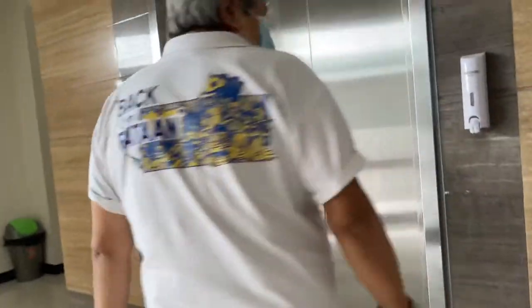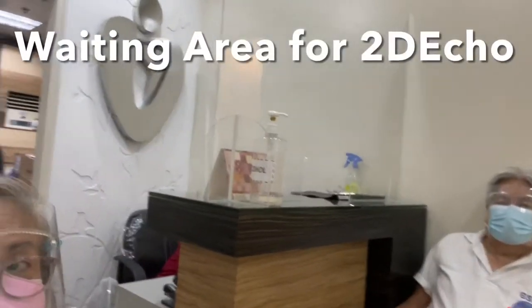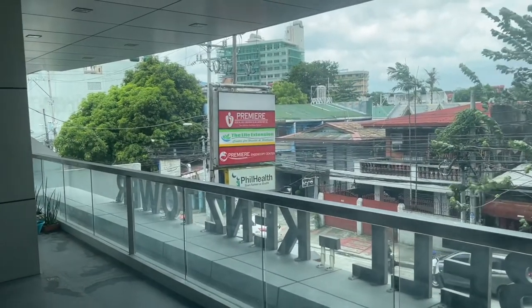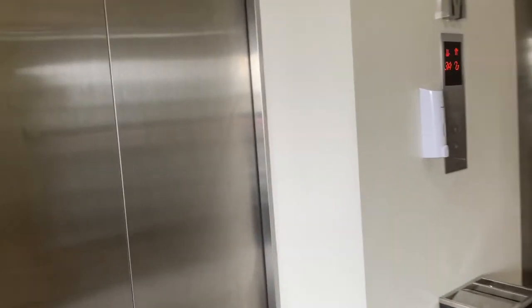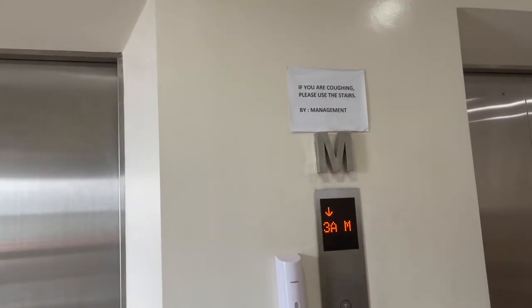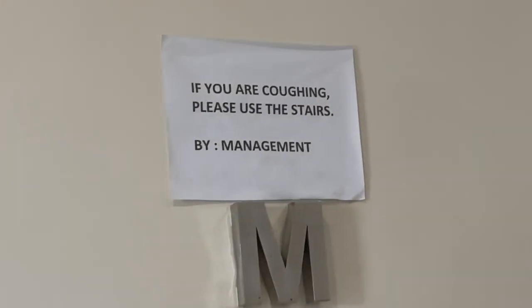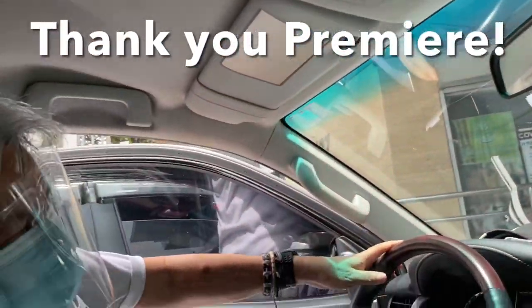And then after we were fetched, we went through the elevator. One elevator was only for employees and the other one was for patients. The schedule was for 10 a.m., but we finished at about 11:48, almost lunch, because we waited for about an hour before we were taken to the 2D echo room. And there we go, ready to go home. It was a pleasant one.